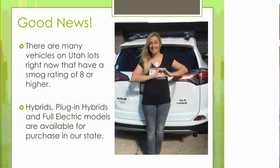But here's the good news. There's lots of these cars on Utah's lots right now, and they're not just all electric models. They're hybrids and plug-in hybrids, and then of course there are a lot of all battery electric models that are available and coming down in price. So you can get out there and search for a clean car, and now you have lots of choices to choose from. Whereas, even just a few months ago and last year, there weren't a whole lot of 8 smog ratings that weren't fully electric.